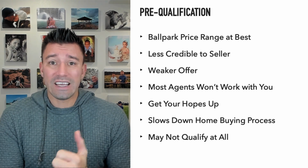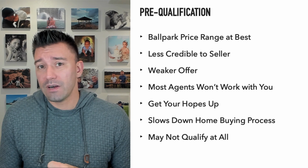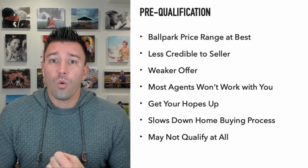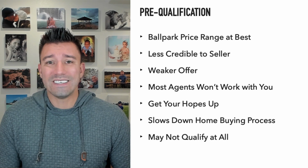The downsides to that: you can get under contract if the agent would accept a pre-qual letter or doesn't verify the lender or the mortgage originator that gave the letter. You might not even qualify for that home loan because that upfront work wasn't done.